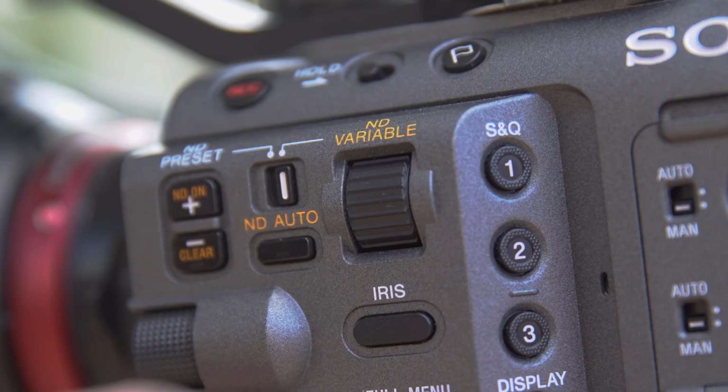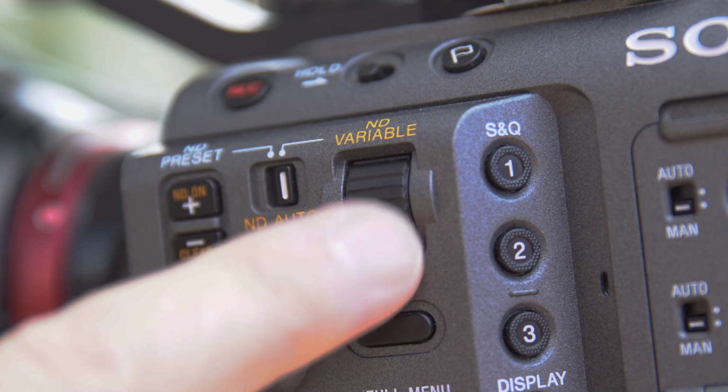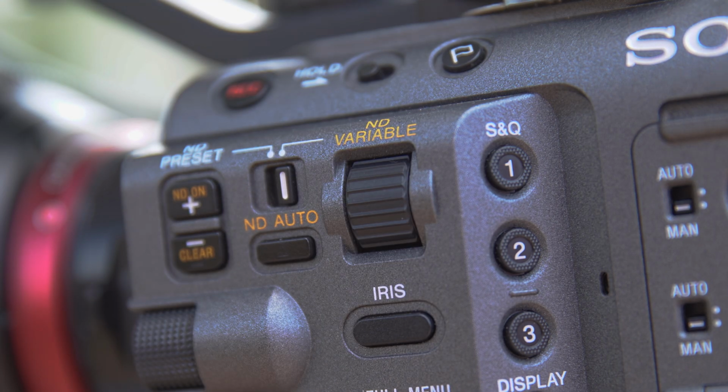And it's going to give me a little bit more room as far as not having noise in those shadows. The only camera setting that you have at your disposal for exposure is ND filters, because the other camera settings you want to keep for creative decisions.